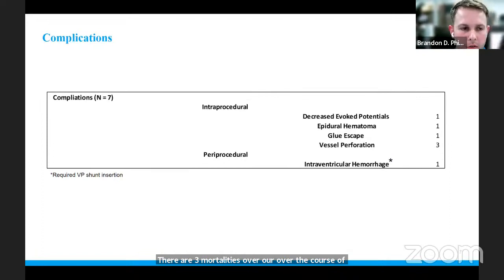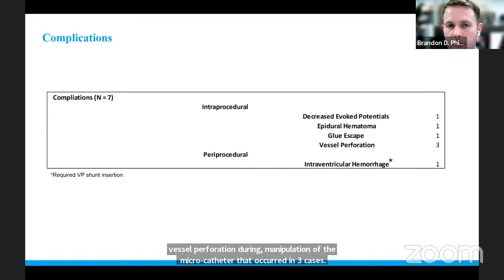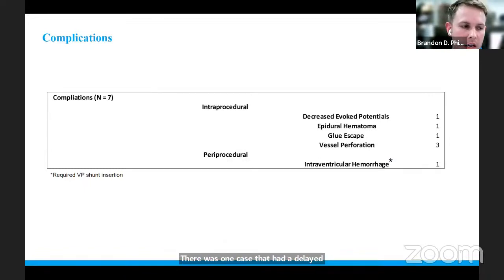Looking at the intraprocedural and periprocedural complications from these interventions, the most common complication that we encountered was a vessel perforation during manipulation of the microcatheter, and that occurred in 3 cases. There was 1 case that had a delayed IVH immediately after the embolization, and that patient ultimately required having a VP shunt placed. However, in most of the cases with intraprocedural complications, the patient went on to have a full recovery.